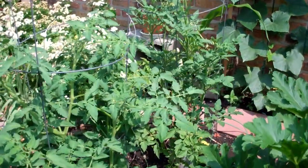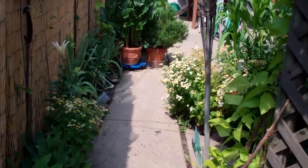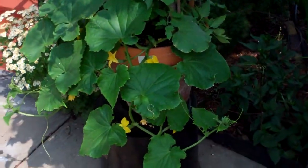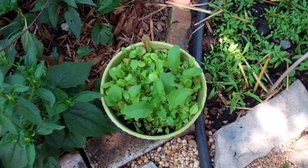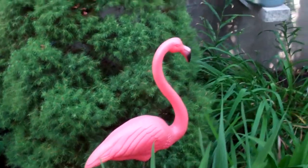Well, let's take a look at the other part of the garden. Take a little walk down here. I know this is a small yard, but I've really packed a lot into it. Oh, we got little cucumbers coming. Here's some lettuce. I'm hoping to harvest that a little bit. I've been growing lettuce in pots with some success.